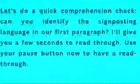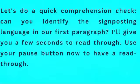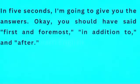Let's do a quick comprehension check. Can you identify the signposting language in our first paragraph? I'll give you a few seconds to read through. Use your pause button now to have a read through. In 5 seconds, I'm going to give you the answers. Okay. You should have said first and foremost, in addition to, and after.